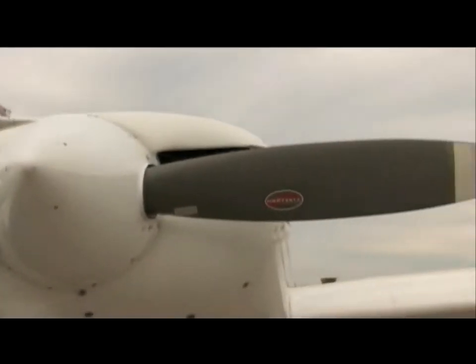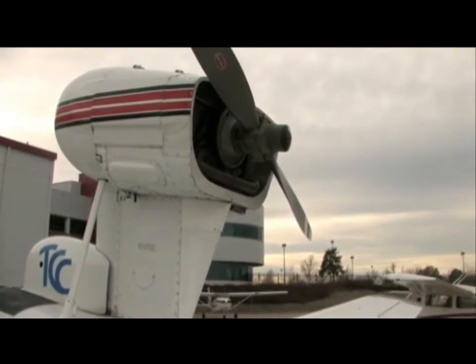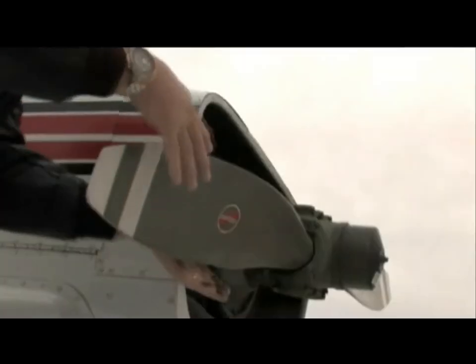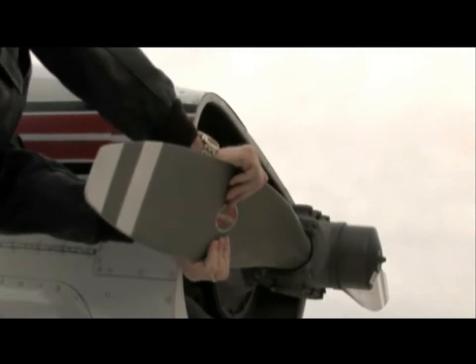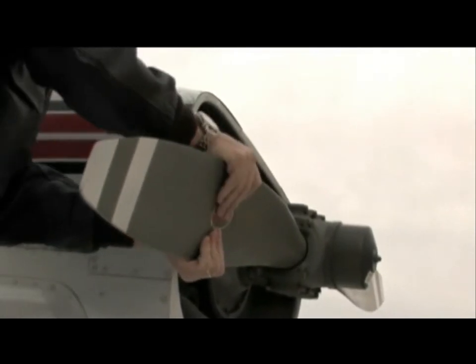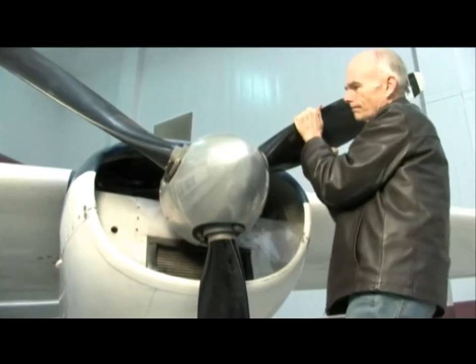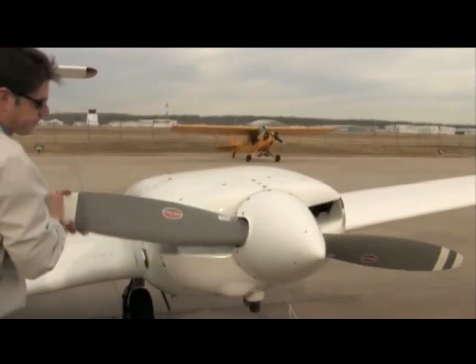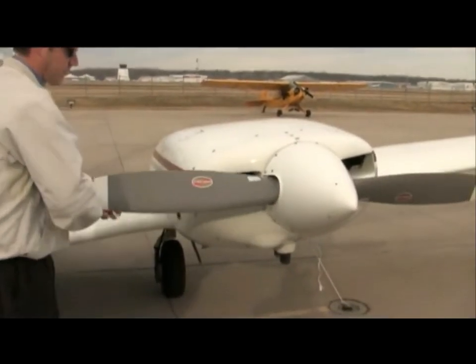In this example, we're looking at constant speed props. On a constant speed propeller, start your propeller pre-flight by applying a twisting force to each blade, checking for looseness in the hub. Next, you should apply pressure forward, aft, and in an up and down motion, again checking for looseness in the hub.